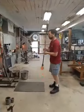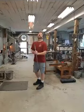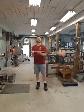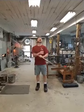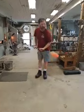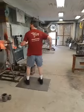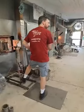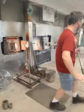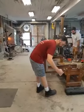Okay, so now we're going to come around a few more rotations. Notice he can change the speed. He's looking up, not to see where the glass is, but what it's doing. And he can judge the length, and when it starts getting right out to where he wants, he simply stops. All right, so now it's back into the glory hole for a little more heat. And now he's going to hook up to the blow hose.